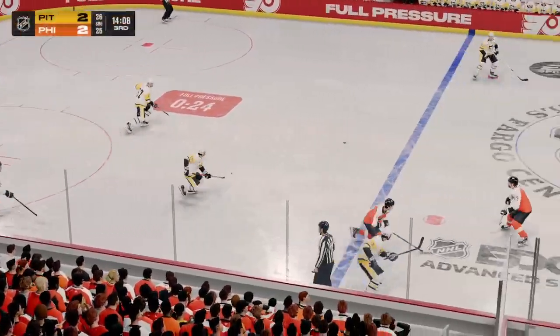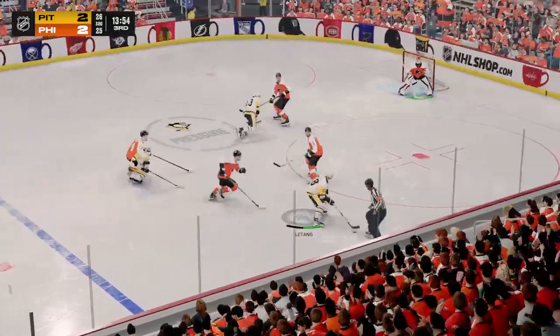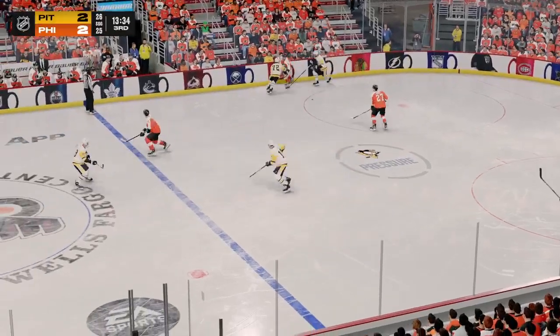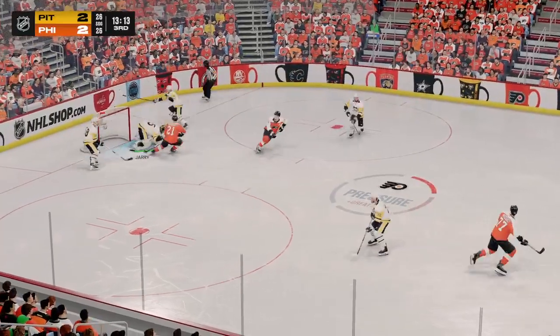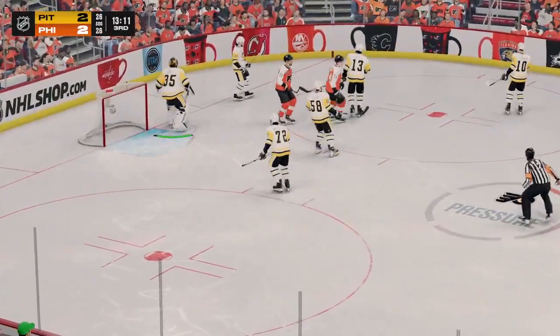Scooped up along the wall by Bunting. The Penguins are across the line and into the offensive end. Broken up with the stick in the defensive end. The Flyers move the puck in the defensive zone. Directed over to Tippett. Fires it! Oh, and he reaches out with the glove save! Wow!